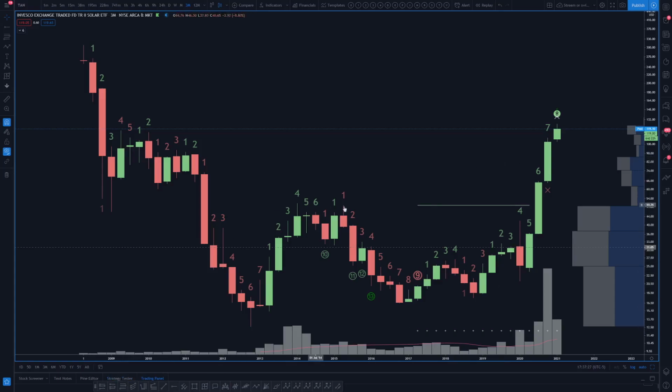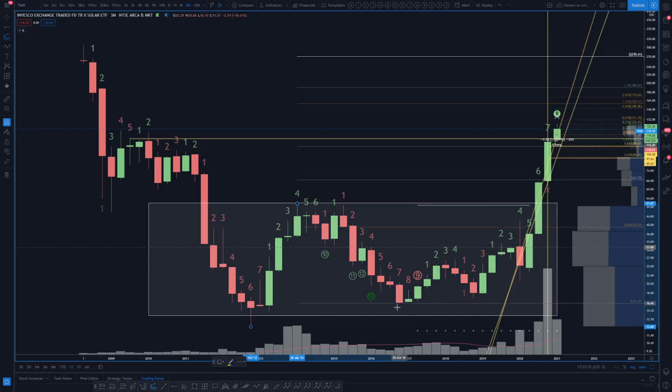And if you're an Elliott wave trader, then this has the potential to be a 3-wave. This is a big old impulse wave, and I don't want to get too esoteric here, but if that is the case, then we are looking for this target up here, 158.42. That is the target if you are anticipating this to be a 1, 2, 3 situation we got going on here.